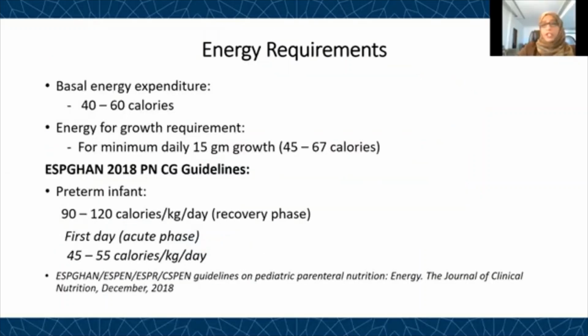What about the energy requirements? If we look at the basal energy expenditure, it's about 40 to 60 calories required just to keep the vital organs and to keep living and breathing. And then energy for growth for those babies, about 45 all the way to 67 calories, to put on about 15 grams of weight daily. Unlike adults, here we're not thinking a lot of energy for activities and movement.